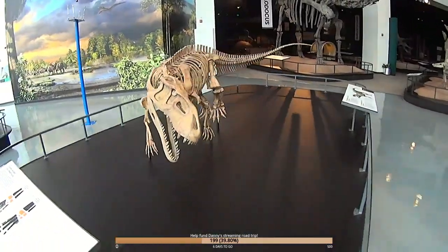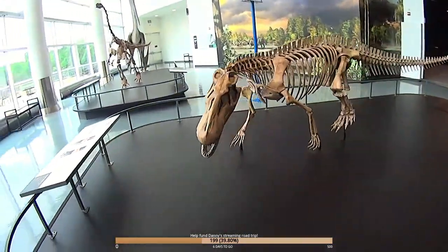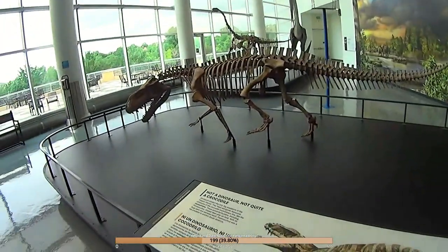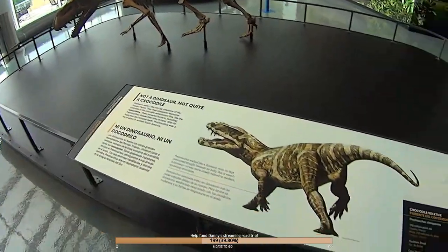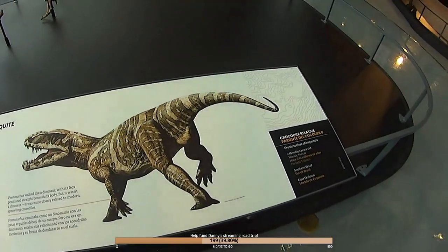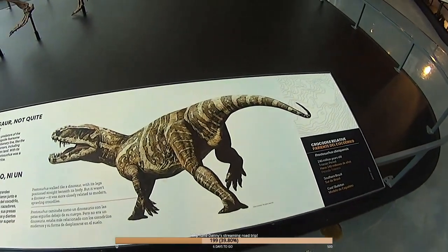This is a big crocodilian relative that lived around the time of the first dinosaurs. So when the first dinosaurs were evolving, you know, starting to establish themselves in these environments, these guys were the top predators. So not a dinosaur, not quite a crocodile. There we go. Prestosuchus. Very cool.